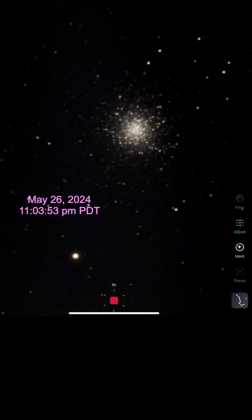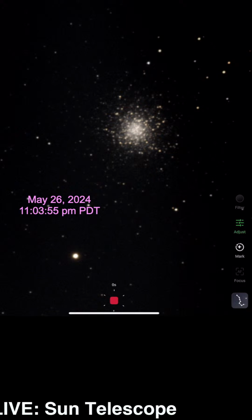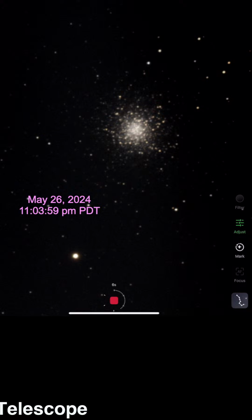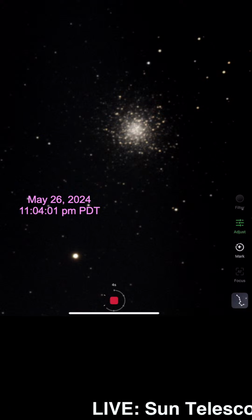Those of you just joining in the chat, this is the Seestar S50 Smart Telescope, if you're curious. How on earth are we looking at deep space right now? This is live deep space.